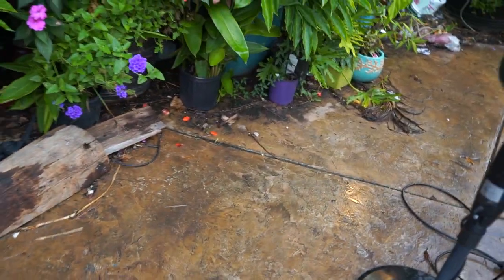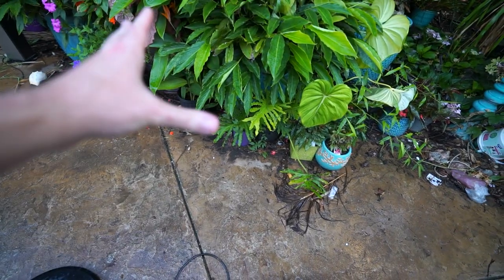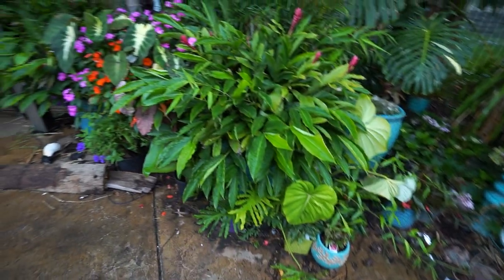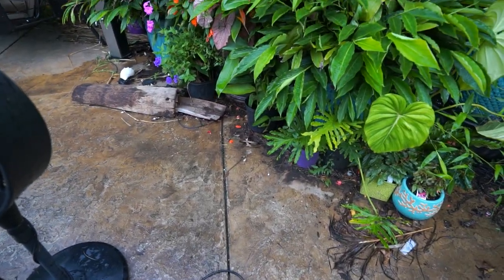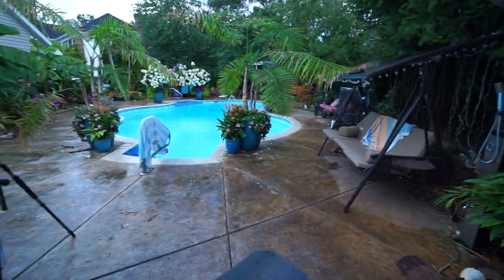Really looking forward to tomorrow when things dry off and I can come out here with the blower and get all the dirt and everything cleaned out from underneath all this stuff. Storms, they just wash all the gunk to the edges, which is great. Just like I was saying with the mimosa tree, but I would have rather this not all been like this for the garden tour. But here we are, just going with the flow.